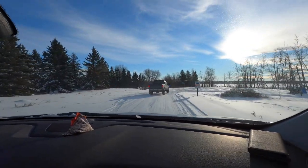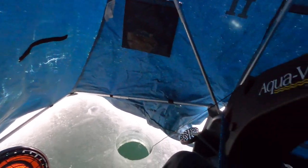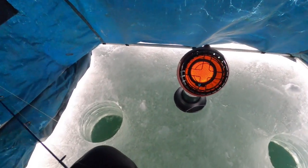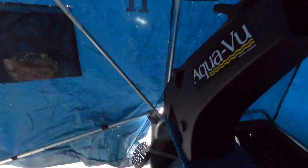It went round and round and felt like a 3-hour trip, but it was less than an hour. Here's our setup in here. Two 10-inch holes. Nice little heater. Old school camera. Fishing in the trap too, the Clam.